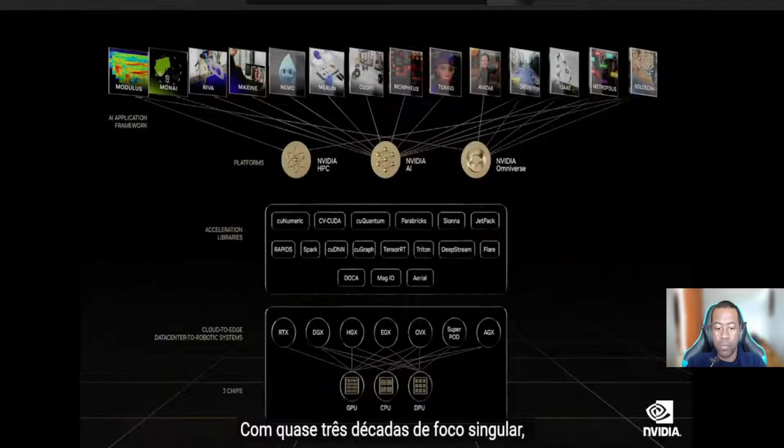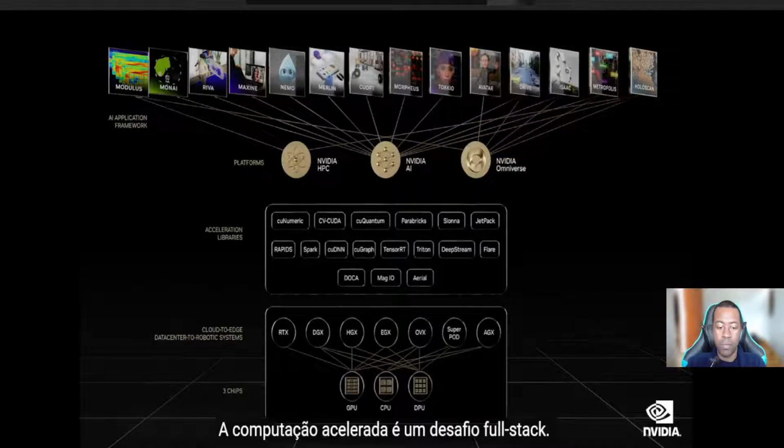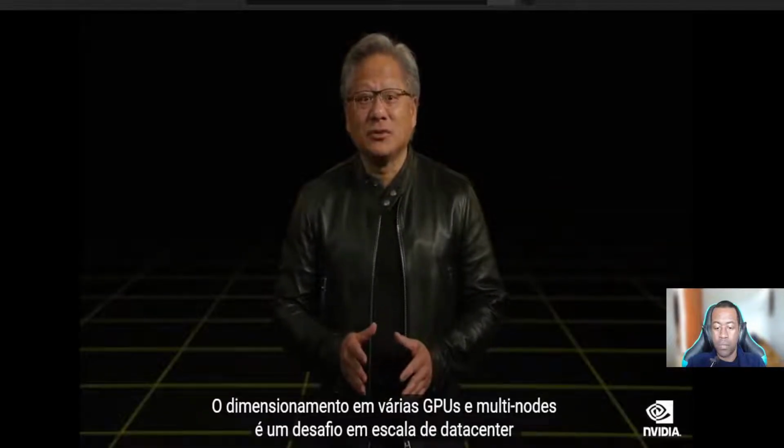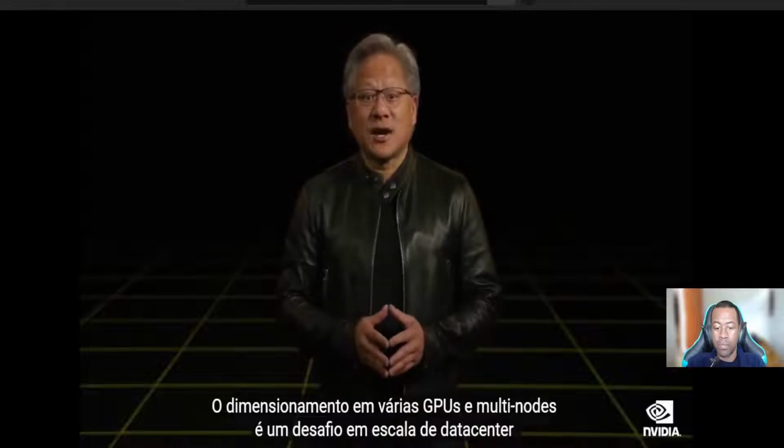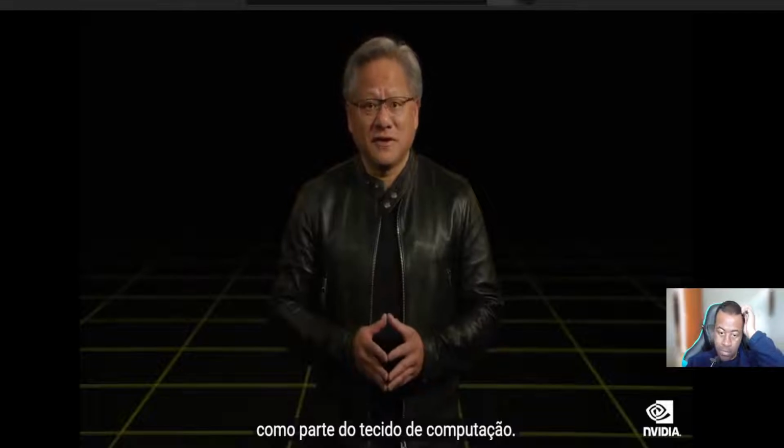With nearly 3 decades of a singular focus, NVIDIA is expert at accelerating software and scaling compute by 1,000,000x, going well beyond Moore's Law. Accelerated computing is a full-stack challenge. It demands deep understanding of the problem domain, optimizing across every layer of computing, and all 3 chips: CPU, GPU, and DPU. Scaling across multi-GPUs and multi-nodes is a data center scale challenge and requires treating the network and storage as part of the computing fabric.